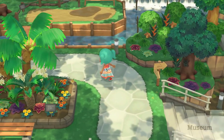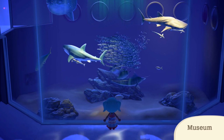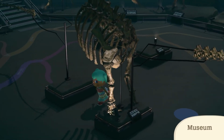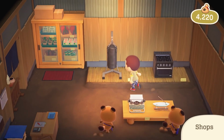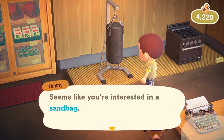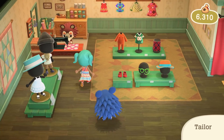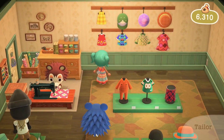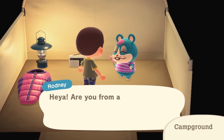Examples include a museum showcasing the rich ecosystem on the island, a shop full of ready-made furniture and goods you can't craft yourself, a tailor offering clothing and fashion items, and a campsite where you can invite guests for recreational purposes.